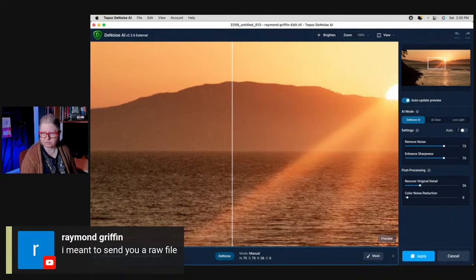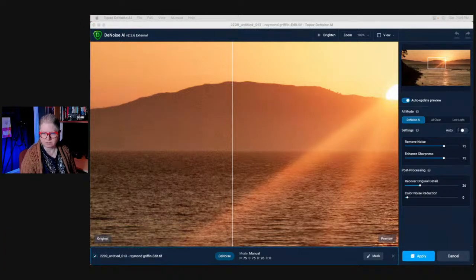Let me turn off Ray's comment here. Okay. So I could just apply it as is, right? I find that if you recover more detail, the higher you bring this slider, it actually brings the noise back, okay? So see how some of the noise is coming back now? So I usually leave that a bit lower, right? Do we have any color noise? I might bring that up to one or two as well, just make sure that's cleaned up. And if I want to go low light or all clear, I could try some of the other settings, but I'm pretty happy with what that's doing right now.